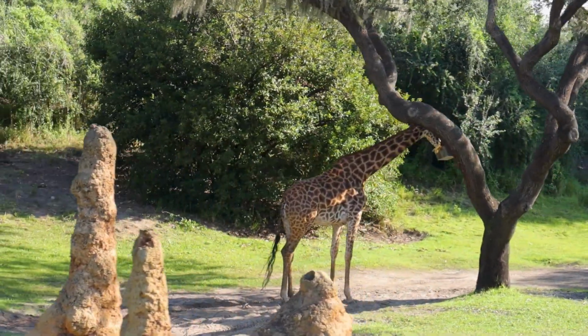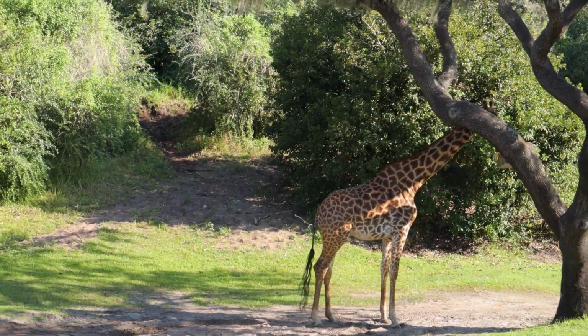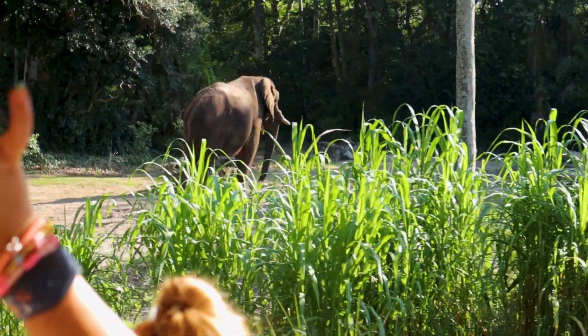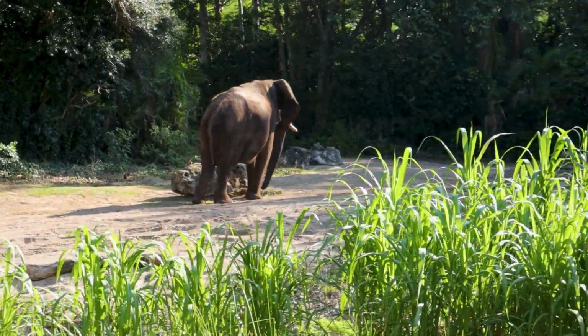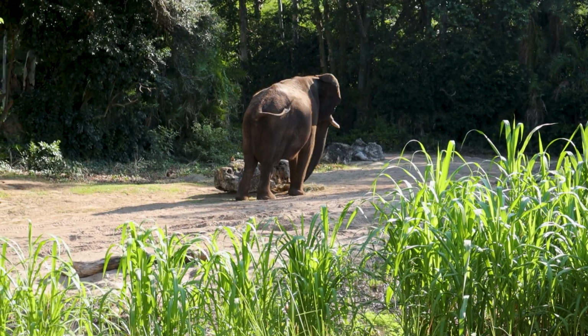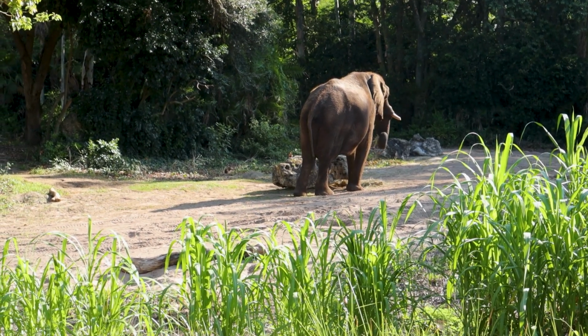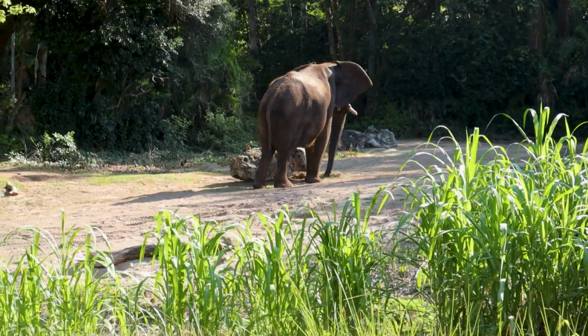A giraffe's heart is about 25 pounds, 2 feet across. But elephants tend to use that as a form of sunscreen. Rhinos will do that as well. It helps them cool down. Another way that they will cool down is by flapping those big ears back and forth like he's demonstrating for us right now. He actually celebrated his 40th birthday this year.